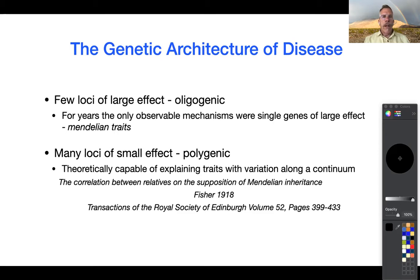On the flip side, starting more than 10 years ago, really starting with the Wellcome Trust Case Control Consortium, it was identified that it was possible to effectively measure and identify many loci of small effect, so polygenic. So this is what I'm referring to as the genetic architecture of disease, these two extremes in terms of genetic effects. And polygenic risk scores are really built on those many loci of small effect. So how do we measure those and use those many loci of small effect to provide a risk prediction for an individual?